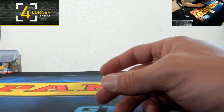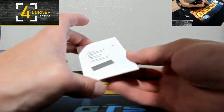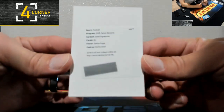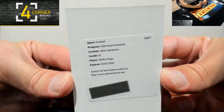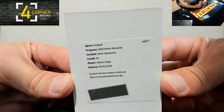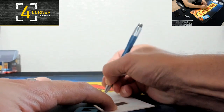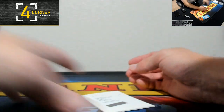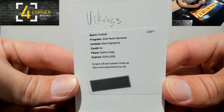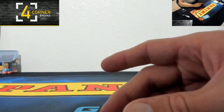Dave, you got a Hayden Hurst, man, which I know that's not who you're wanting, but you did get a Hayden Hurst auto. I don't know if you saw that. Steel Signatures. Card number 81, Stephon Diggs for the Vikings. Brad Pounds, PC loving. He just signed a new deal. Kind of a big deal, I thought, for him. He hadn't put up, like, really huge numbers. But he got paid like he did, so.